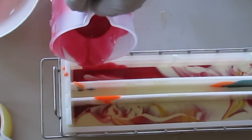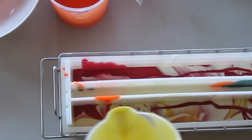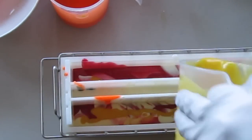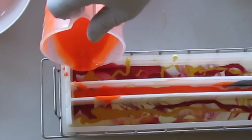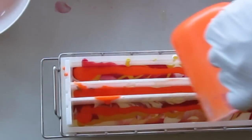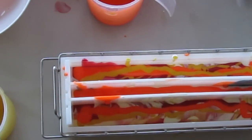More red. Yellow. Little orange in the middle. I'm trying to look at the three divided areas and try to keep them level. Okay, now it's time to take out the dividers.